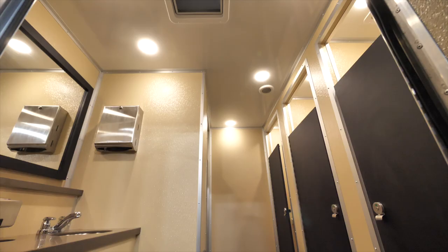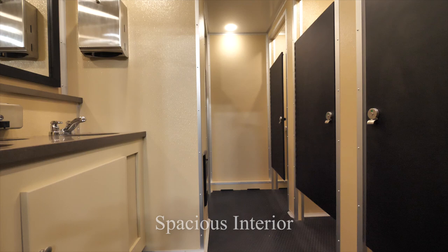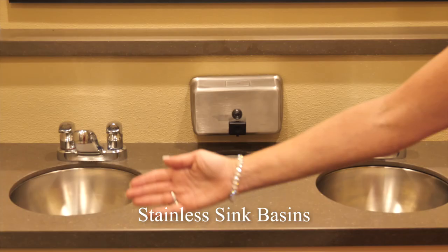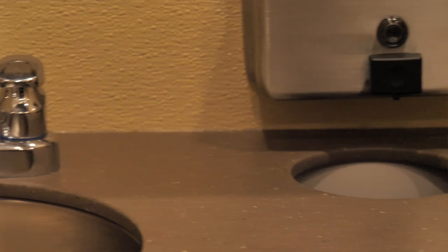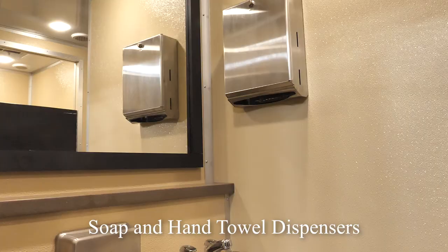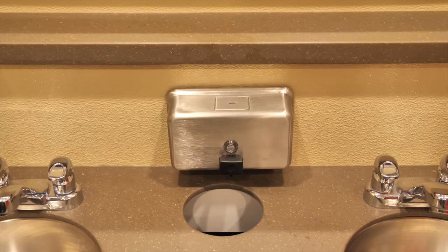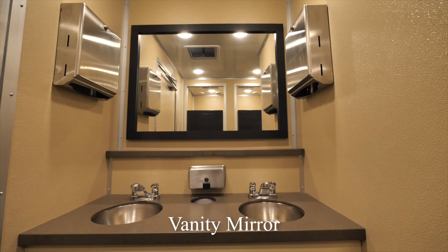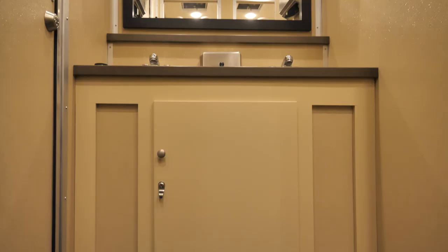Once inside the Limestone, you will see the spacious interior is perfect for large crews at the job site. We have Corian vanity countertops with 2 stainless steel sink basins. The Moen automatic faucets provide hot and cold water options. Wall-mounted soap and hand towel dispensers are conveniently located. A built-in trash receptacle drops the trash beneath the sink to help keep the restroom clean. We have vanity mirrors above the sinks. There's also plenty of storage beneath the sinks for supplies.